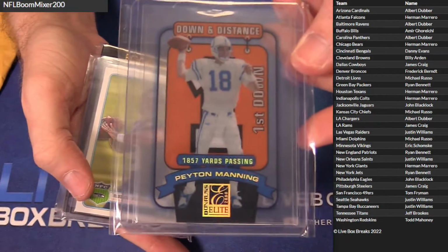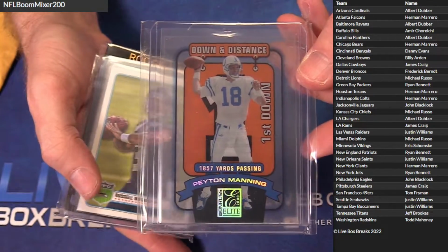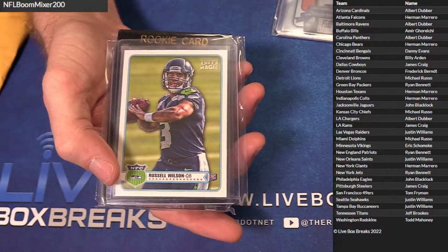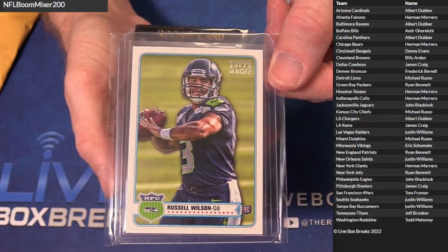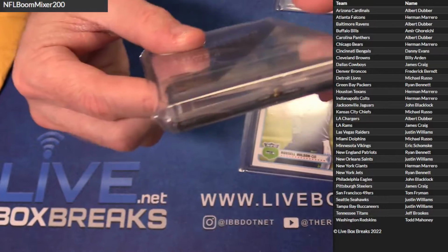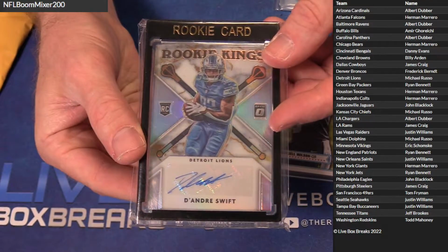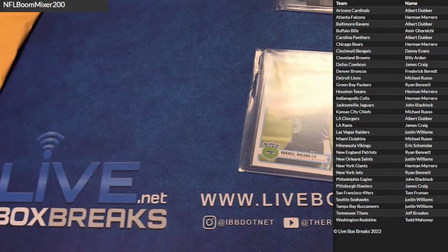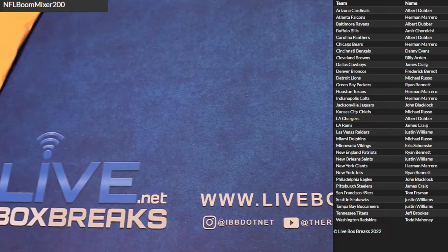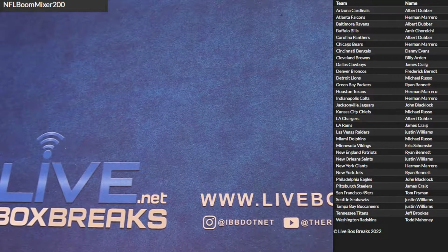Super cool, Peyton Manning, 2000 Elite, down in distance, numbered to 1857. Got a Russell Topps Magic rookie, and a nice Swift Optic Rookie Kings rookie auto, numbered to 49 for Russo. Peyton Manning for Herman. Yeah, DeRozan took it to another level this year.